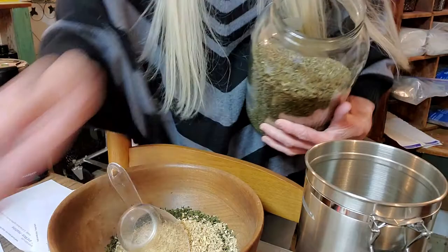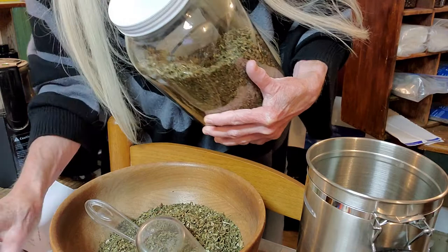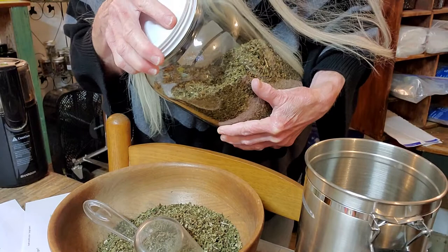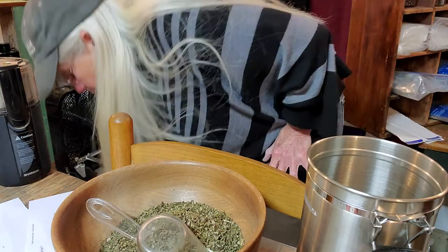Lemon balm is one of my favorite teas. I love it, I'll drink it all day, but I especially like it in the evening. Lemon balm is, find my notes here, so I'll be sure and tell you everything. Helps relieve stress and anxiety, helps boost your brain function, and can help ease insomnia and sleep disorders. It's also really good for menstrual cramps and cold sores. It's one of those good things. And then dandelion.